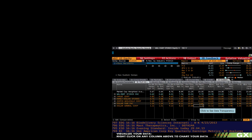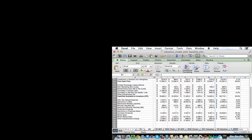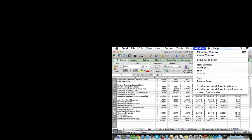All right, finally, your valuation. But again, just to reinforce, part of the reason why we did these other 3 sections is they now give us a lot more insight when we go back to that valuation. All right? So I posted to Elm's Canvas my as-is and my baseline.